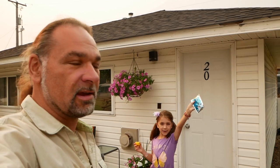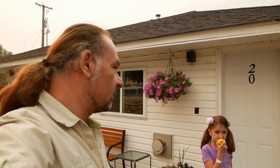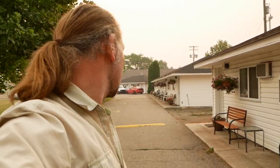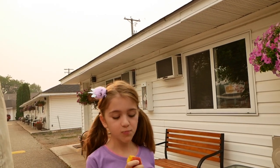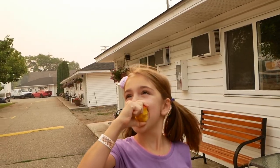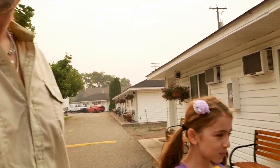So we are in Keremeos's little motel. Natalie is munching peaches first thing in the morning on a tree right behind here. The peach tree broke and there's a load of peaches, and Natalie's picked up a few for a bag. We washed them and we have them for the road. It is quite smoky out here, as you see. You can't even see the sun. And how is the peach? Good. Yummy.